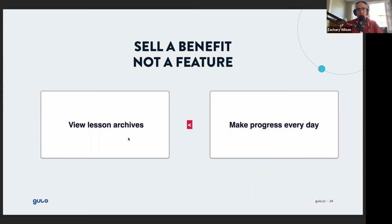So another thing that we like to tell people, or instruct people, coach people on, is to sell a benefit, or use a benefit and not a feature. This is especially true for SaaS companies, which have feature pages, and they're trying to warm customers to find the value in what their service is. It can be true for professional services as well, of course. Here's a feature: view lesson archives, so see a history of all the lessons you've taken for this particular software. Or you can say, make progress every day. The latter is the benefit, and the former is the feature. And if I, as a visitor, can know that I can improve every day and make progress, that to me is, again, a much more impactful phrase.